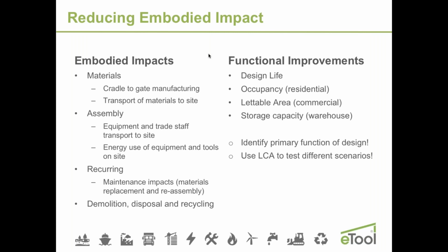The recurring impacts become very significant over time, and it's quite often forgotten as well, or not given proper attention. We have refrigerant gas, fit out like painting or carpet, floor finishes, they become very significant over time. And also we have the end of life impacts. So those are all the typical embodied impacts that you can improve on. But most importantly are the functional improvements, as I said, increasing design life, increasing occupancy, lettable area. If you're designing a warehouse, for example, what's the storage capacity?